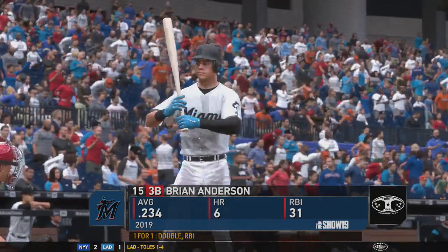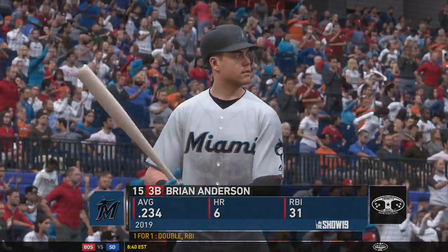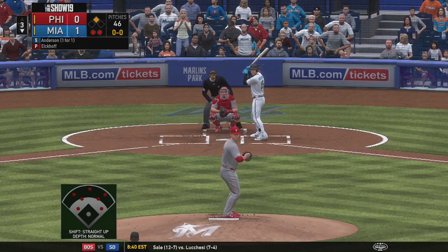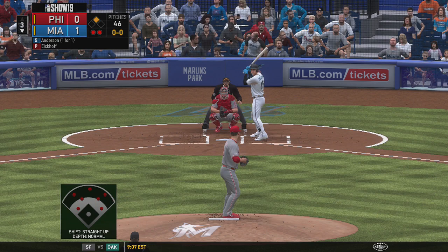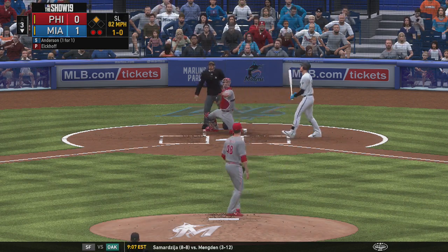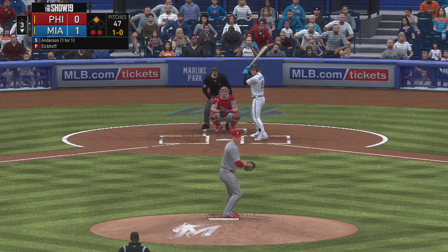Digging in, Brian Anderson. He'll try to follow up the double in his last at-bat with another big hit right here. Yeah, he did a great job to go down and get that one his last at-bat. But I've got to think they're going to pitch him up, maybe elevate something in the zone. Interested to see how he approaches this next AB. Here's a breaking ball, but it doesn't quite find the strike zone.